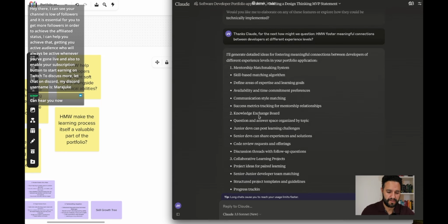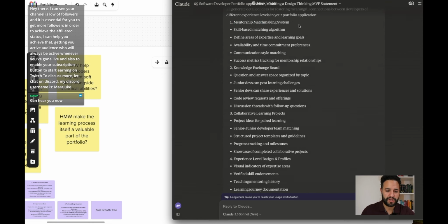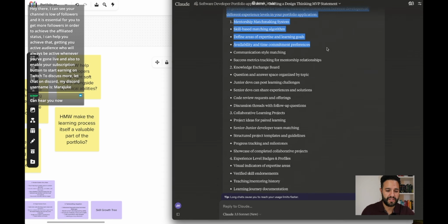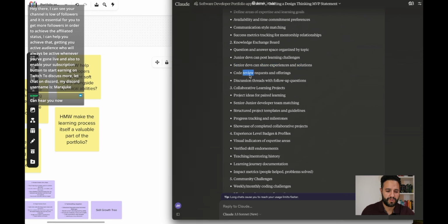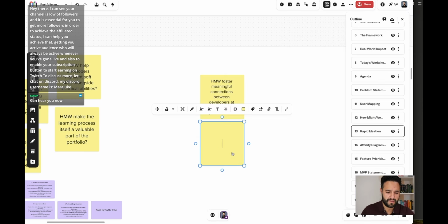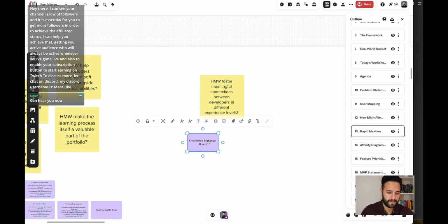All right. So some ideas here, the mentorship matchmaking system. Skill-based matching algorithm defines the area of expertise and learning goals. A knowledge exchange board. Senior devs can share experience and solutions, code review requests and offerings, discussion threads with follow-up questions. I mean, that's kind of a good idea. I like that one there. So, knowledge exchange board.